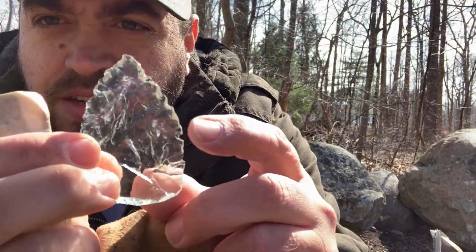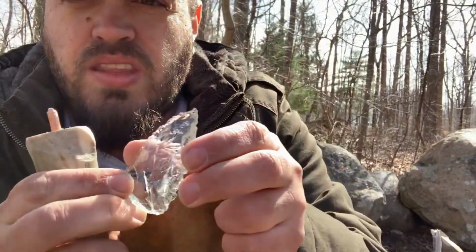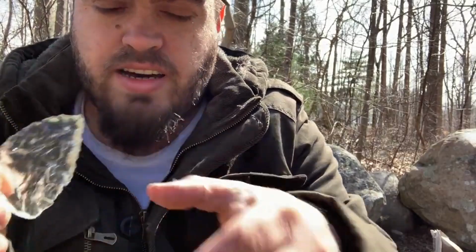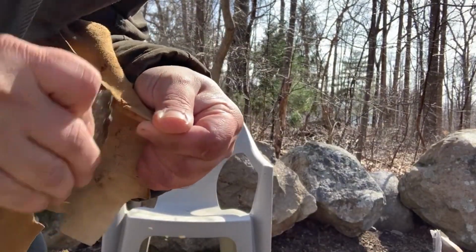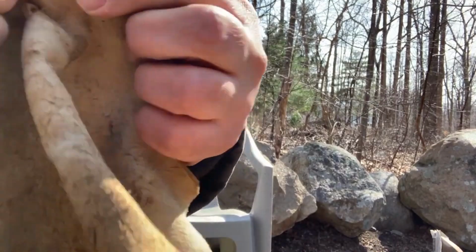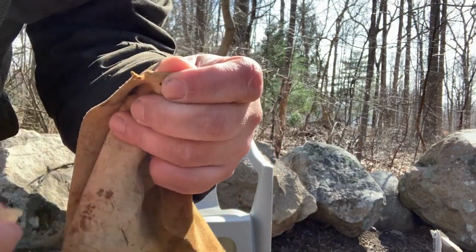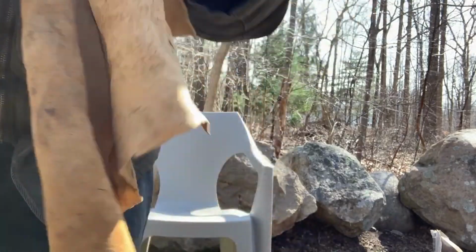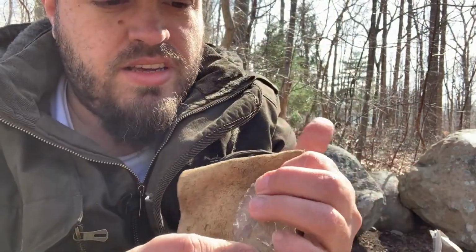See how sharp that is? You can see how sharp that is. Alright. So this will definitely cut. Very gently cutting there, just to show you. If I did it stronger, it would go right through, cut that whole piece off. This is very, very, very sharp.